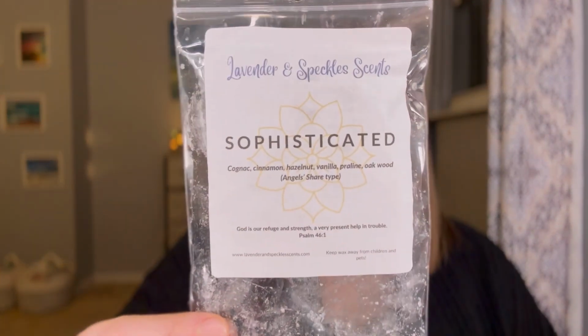Lavender and Speckles, finished off a bag of Sophisticated. This is her small bag, the Parasoy that comes with the 6 shapes. Sophisticated is the Angel's Share type, so the perfume by Kilian. This is cognac, cinnamon, hazelnut, vanilla, praline, and oak wood. Love this scent so much. I put 3 of the pieces in this room and 3 of the pieces in my master bedroom. This is beautiful. This is a spot-on dupe. If you like those beautiful perfumey fragrances, in particular for a bedroom space, this one is a winner.